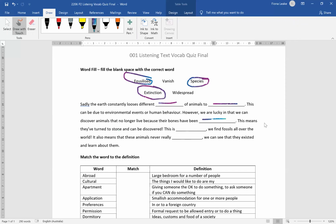So remember when you're doing your listening test, if you've missed the word, you're not sure, we use context. So the words around a word. This means they've turned to stone and can be discovered. This is widespread. So we find fossils all over the world. So again, widespread, all over the world. This is the definition of that word. Again, so we used context. And finally, it also means that these animals never really vanish. Vanish meaning to disappear. So hopefully you got 5 out of all of that.